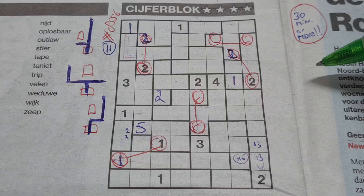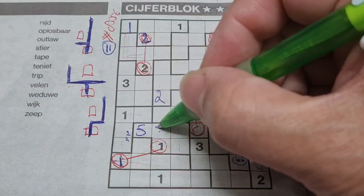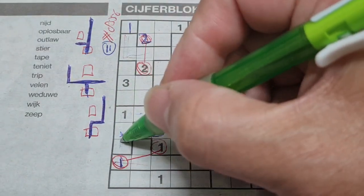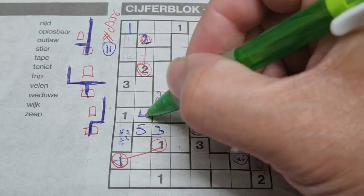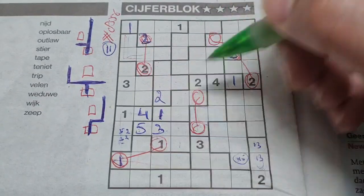So let's get started filling in those numbers. These two boxes can be three. So one box is left for the three in this area, supposed to be here. This box can be three. So three goes together with the two as a pair. Two and three, two and three. So one digit is left in this quadruple box for number four. I think this box should be a one, because it can be two, can be three, can be four, can be five. Yes, definitely a one.